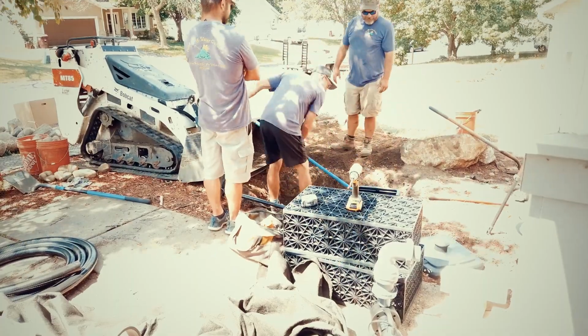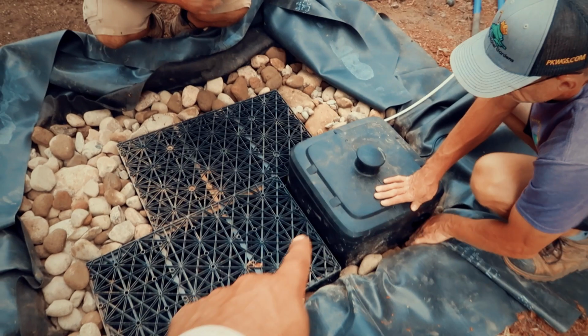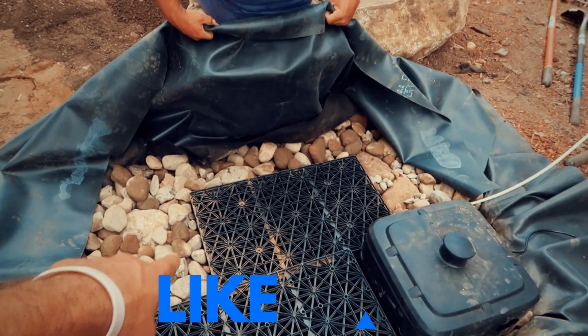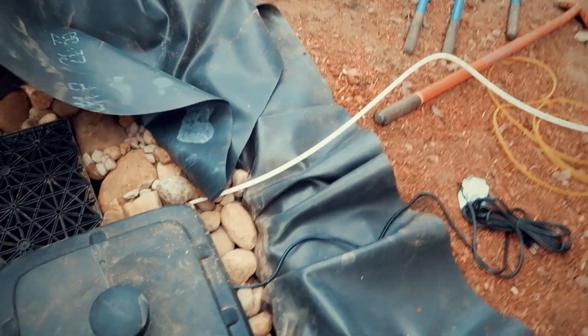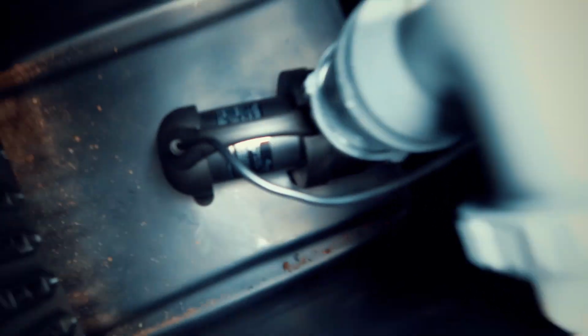All right, so our mini comes with two small aqua blocks and our pump housing. And then we have extra water storage because we get a little bigger liner. And we have that extra gravel in there. So boom, extra liner, top off line, 2,000 gallon an hour Aquascape pump.